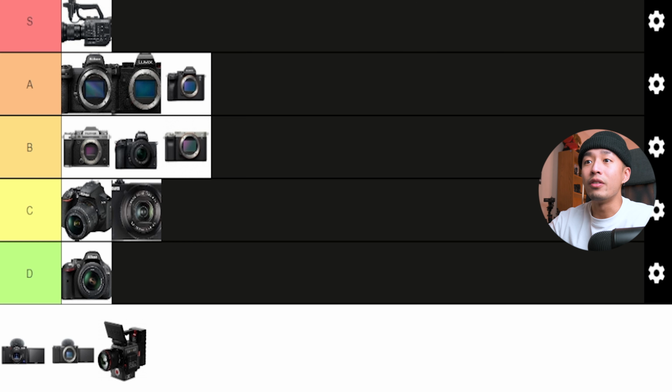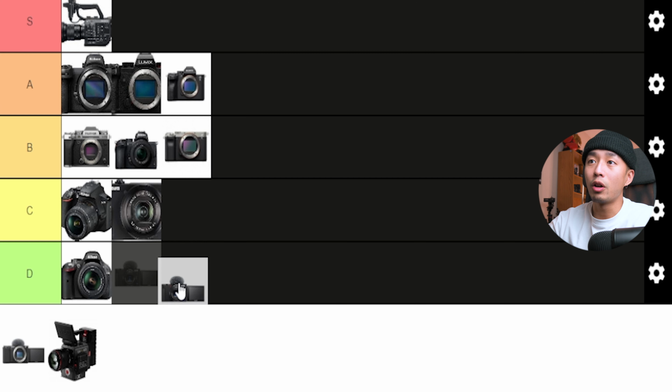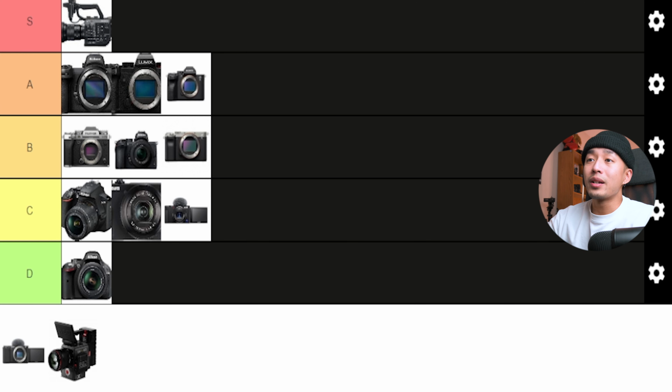Next is we have the Sony, the most popular, ZV-1. External microphone, right? But you can't change the lens, which is the other reason the Canon's on the C. I'm gonna also put this on C level. Camera sensor quality is like, yes, you can get great focus with the Sony, but once again, it is smaller than an APS-C sensor. So we're just talking about video quality alone, C.